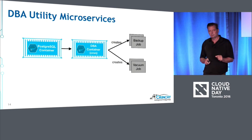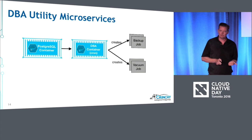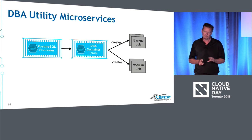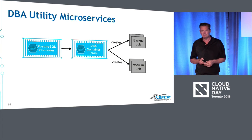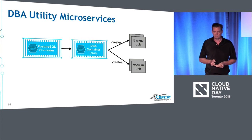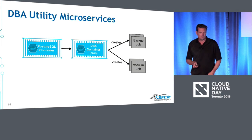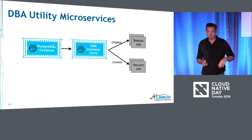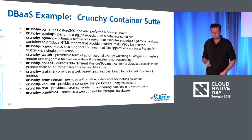There is a one-to-one relationship between the Crunchy DBA container instance and a database container as well. So that was kind of the model there, is if you had 50 databases, you could assign a unique DBA container to each one. So it's kind of a virtualized DBA that you would have associated. So again, I was trying to cloud scale out automation or admin tasks and monitoring along with the database container.